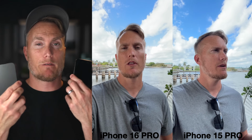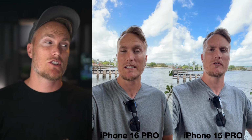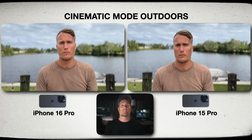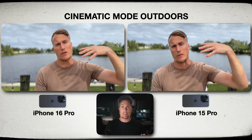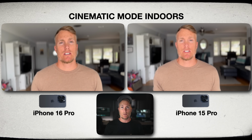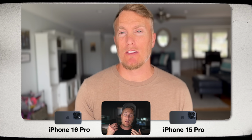I also noticed that the front-facing cameras on both of these phones had a subtly different look. Like I showed you in the beginning of the video, I tried cinematic mode with both cameras and there was a slight difference in not only the colors and the skies, but also those skin tones. It seemed to me like the 15 Pro's digital blur looked less realistic than the 16 Pro's.